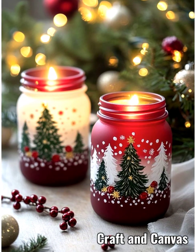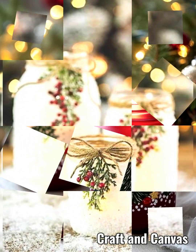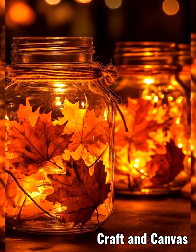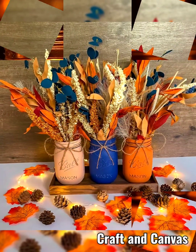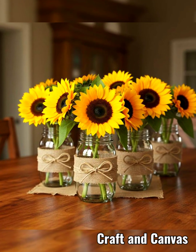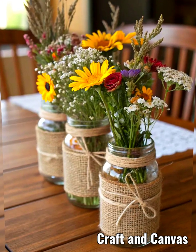Holiday and festival decoration. For holidays, add tiny ornaments, pine cones, or artificial snow inside the jar with the lights for Diwali, for Eid, and for Xmas. Add colorful beads and golden fairy lights. These designs bring festive energy into your home without spending so much money.